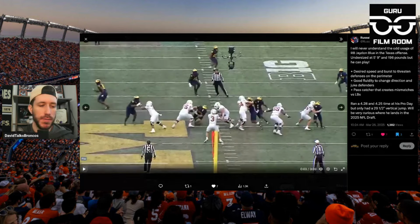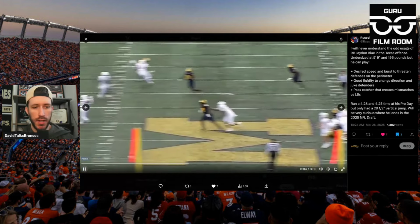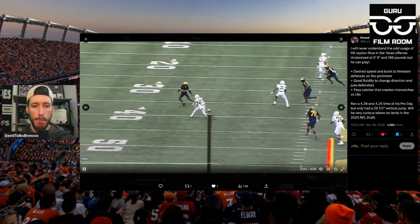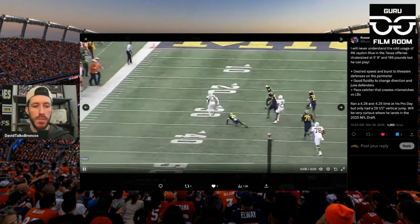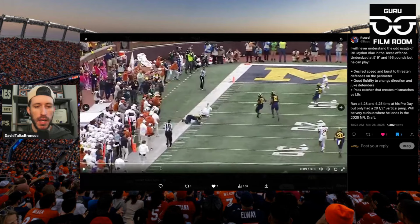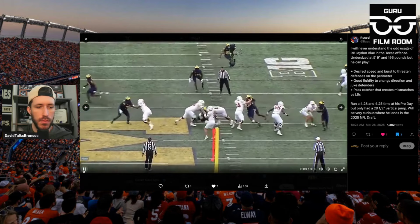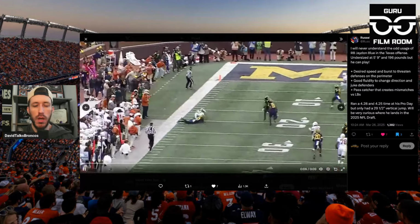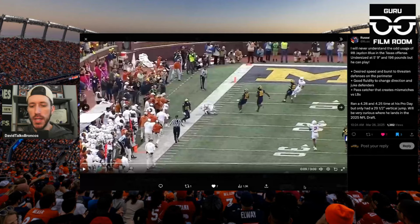Let's watch this play against Michigan. Out in the backfield, catching it out there in the flat. Look at this little juke in open space that he puts on this cornerback right here. Boom. And he's just gone. Look how quickly, man, his acceleration is. Boom. He gets to top speed very, very quickly.